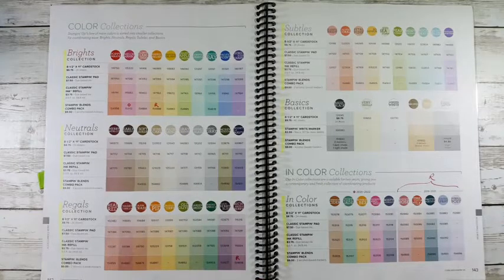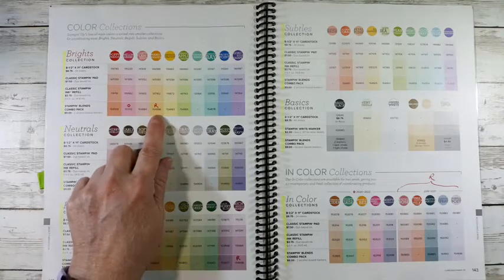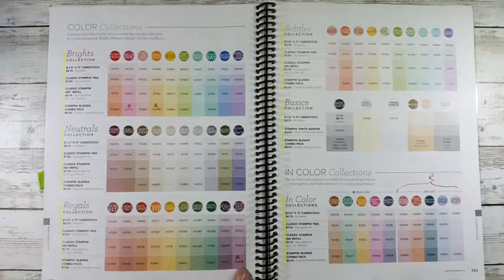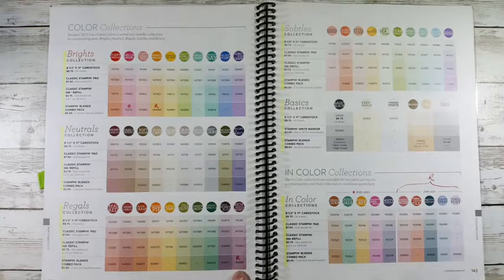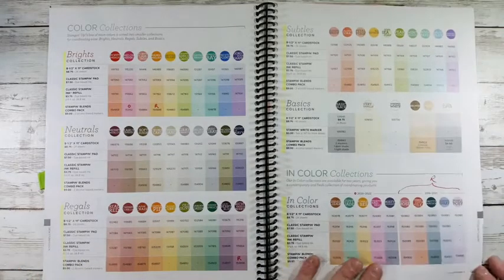Now, the only 2 other things that I noticed that were retiring, which were very strange, were just the Mango Melody Stampin' Blend combo pack and the Rich Raspberry Stampin' Blend combo pack. I don't know why those 2 are retiring. It's very strange, but maybe they had a mix-up in something.